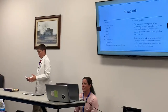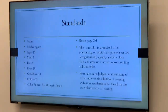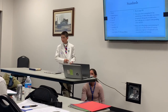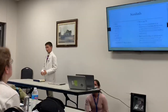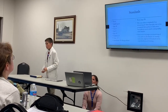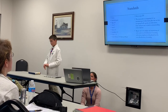I'm going to tell y'all, in the Standard of Perfection, the points of a Roan are under solid Roans and goodies. As you can see, the type is worth 25 points, but we're not going to be talking about type much in this speech. The Roan's description is on page 251.